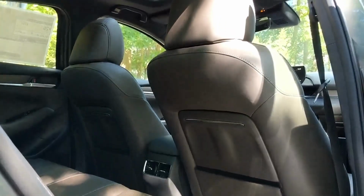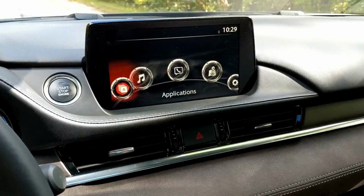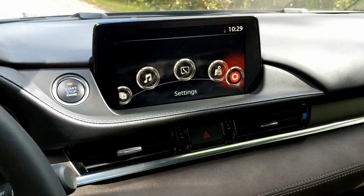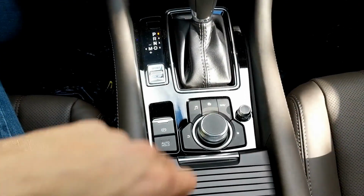One of my only complaints about this car is that you can't get a panoramic sunroof, but the chief complaint about this car is that the infotainment is still the same. I know I'd mentioned this on previous videos. I'm not even going to jump into the infotainment because it's exactly the same. Go check out some of my older videos, check out the CX-5, learn all about it from there.